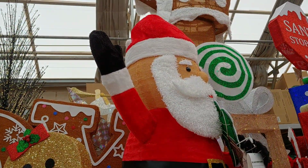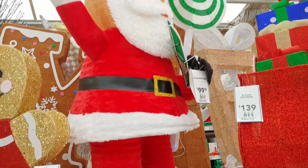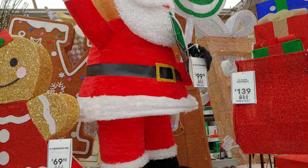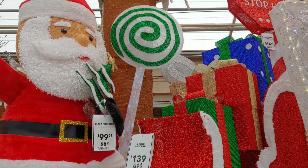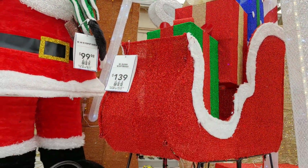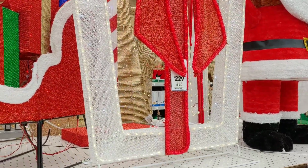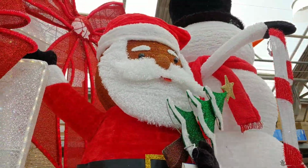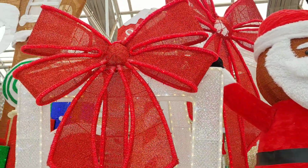And there's a Gingy Santa, because he's a tannish cocoa color, so we'll just say he's a Gingy Santa since we're having a theme here. He is $100, to be exact $99.98, but you know how I round it off here. That's so cute. The lollipops are attached to the gingerbread arch right there. The sleigh with the gifts are $139. The big gift with the big huge red bow is $229. And there's another Gingy Santa right here, holding a Christmas tree, $99.98. Isn't that cute? And these are lighted up.